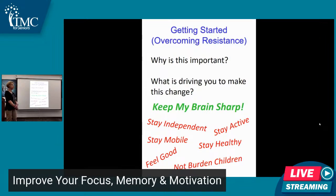Some people, me, for instance, I want to stay independent throughout my lifespan. So that's what drives me. I don't want to depend on somebody else to take care of me as I age. So I'm doing a lot of different things, including this stuff. I do these every day. I do the focus one, and I do this 13-minute meditation exercise. So that's all I had. I'll turn it back over.